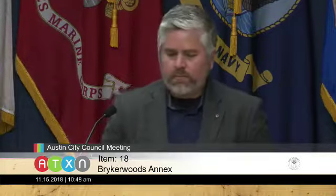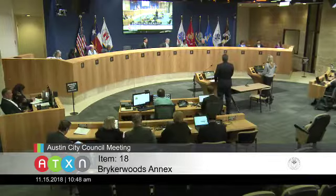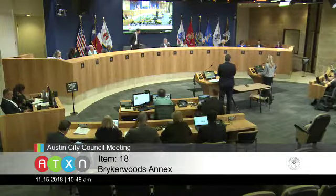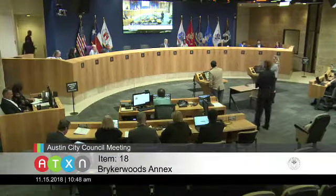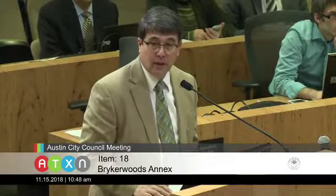Mayor. So does the 5750 for 1 unit limitation exist within all zones, or if this were MF1 zoned or P zoned or something else, could we? I believe it's all zones, but I'll let Greg Guernsey take that one. Greg Guernsey, Planning and Zoning Department. We do have smaller lot sizes that you might find under different zoning categories. Might get down as low as 3,500.